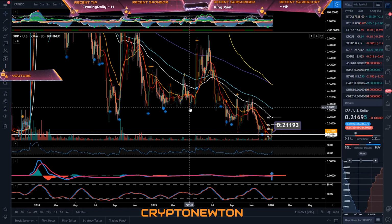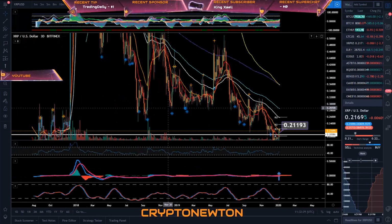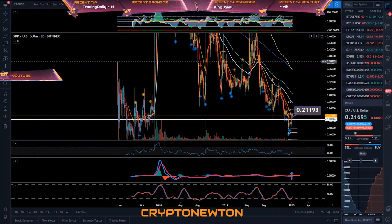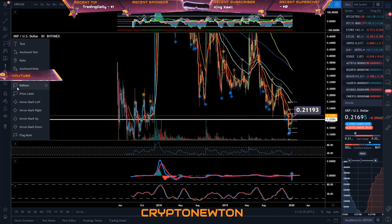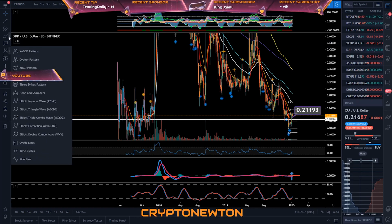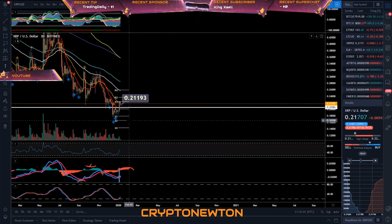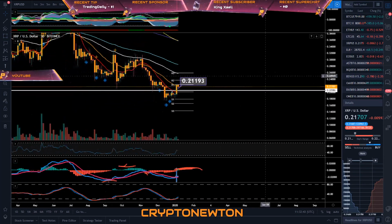So have some real targets and have some real analysis, and just try to make your decisions based on some good stuff. As you can see, there's a lot of confluence in this support area that we could actually flip as support. If we can flip 20 cents as support, it's going to be very, very good. So something to keep in mind. Now let's look at some upper targets if we do break that.